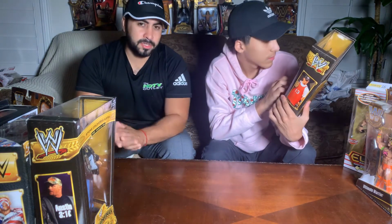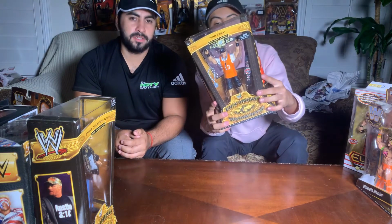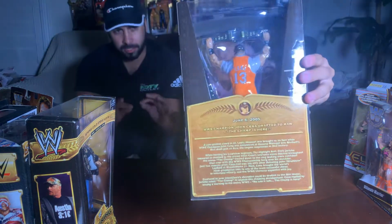On the figure, cool thing about it, you got the two titles, the United States and the WWE Spinner Belt Championship belt. Two belts and the necklace. Three, actually, since he already comes with one attached to him. The dog tags on him. Oh yeah, dog tags. Check it out, guys. What do you think of John Cena? The back, orange shirt. Man, you have to go all the way. They want to see the details.